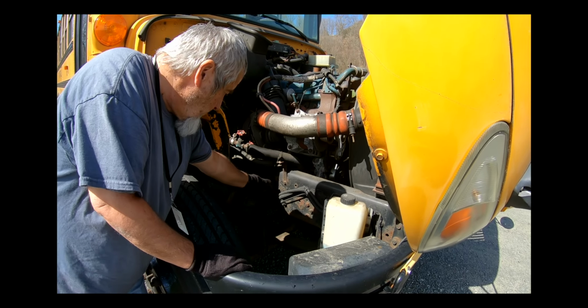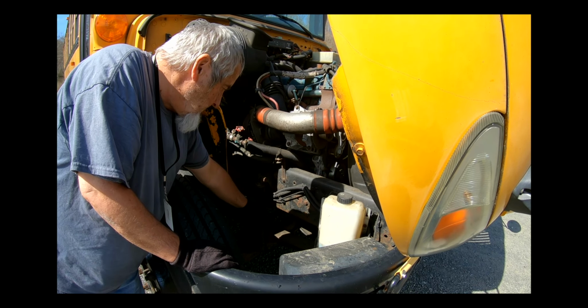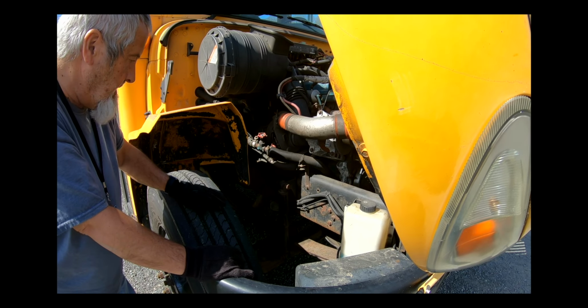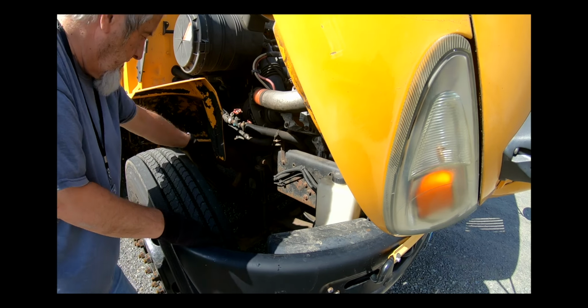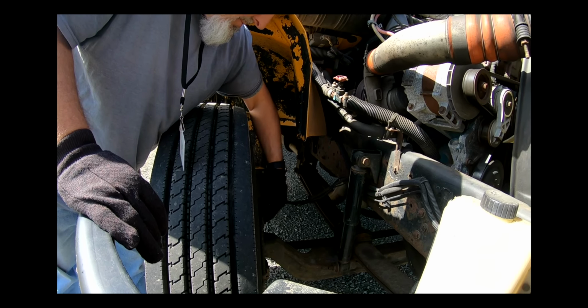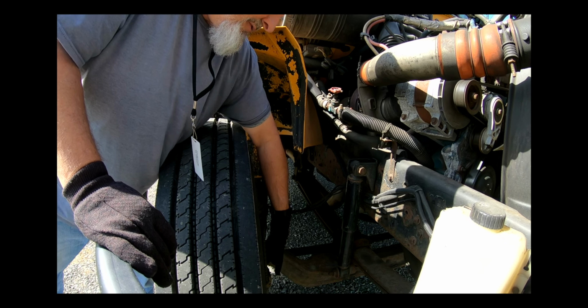Now I'm looking at my shock absorber, which is secure, no damage. My leaf spring is also secure, it's not shifted or bent. It's secured with two new bolts. Okay, I'm looking inside for my brake line, which is secure, no dry rot, no damage. I'm checking my pads here, which have plenty of life left.